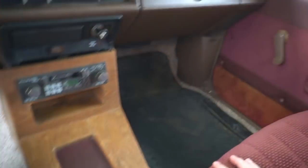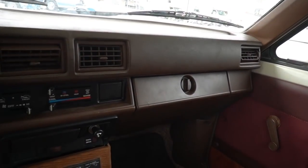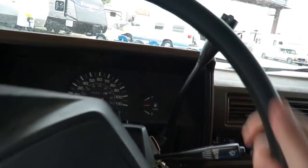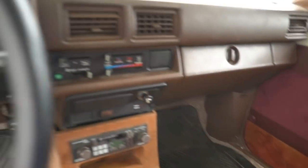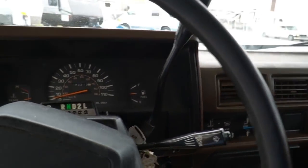Wood's not bad. I mean, guys, trust me, you find many 86 model motorhome survivors, this is definitely going to be one of the nicer ones. Now, is it perfect? Is it as nice as a 2015 or something like that? Of course not, not even close. But for what this RV is and the age and the price, it's actually in good shape.